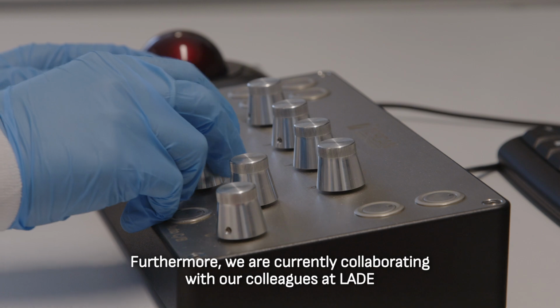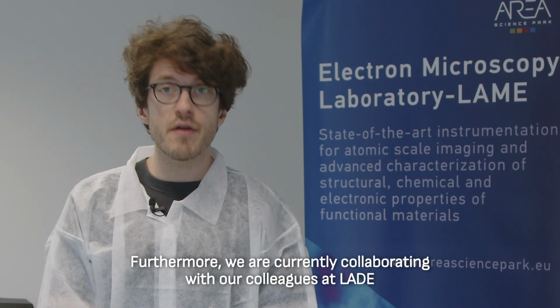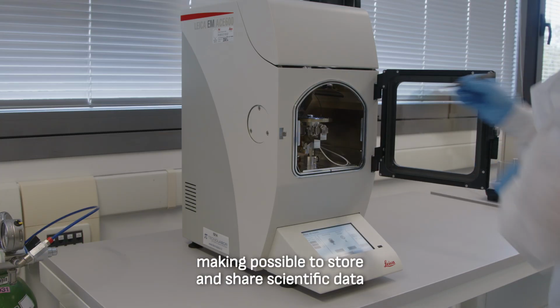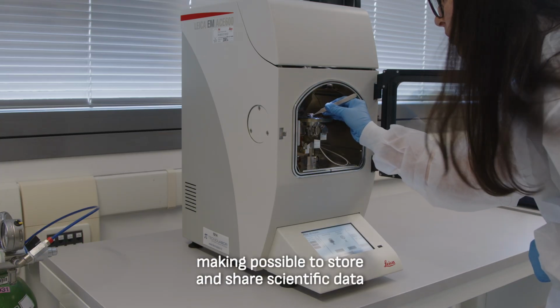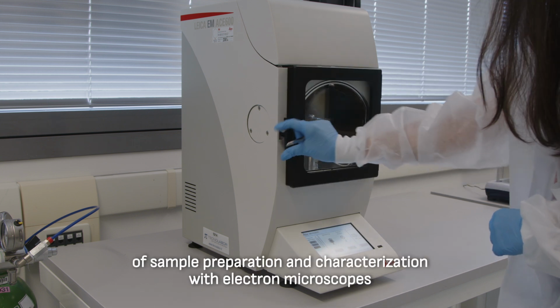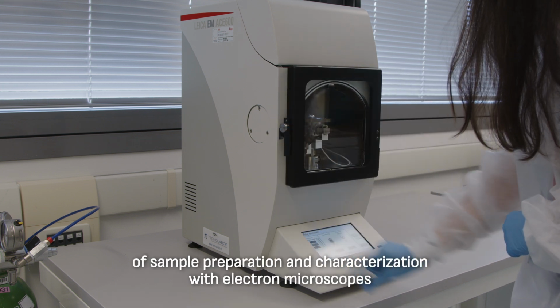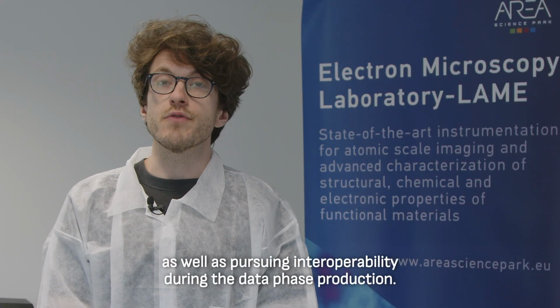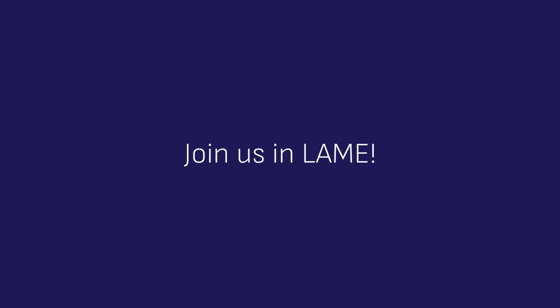Furthermore, we are currently collaborating with our colleagues at LADE for the implementation of the FAIR by Design protocol, making it possible to store and share scientific data produced during the overall process of sample preparation and characterization with electron microscopes, as well as pursuing interoperability during the data production phase.